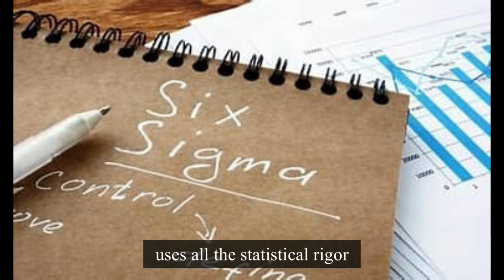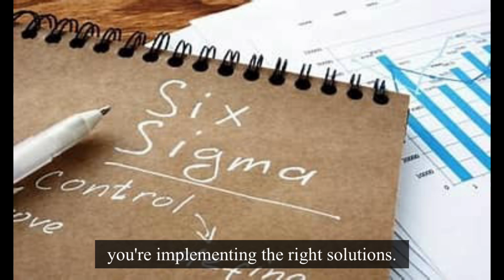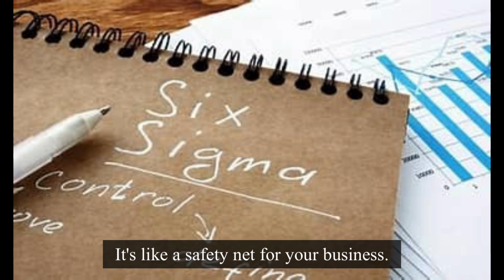Yeah, because it uses all the statistical rigor to help you make sure you're attacking the right problems, you're implementing the right solutions. So it's like it minimizes the financial risk. I like that. It's like a safety net for your business.